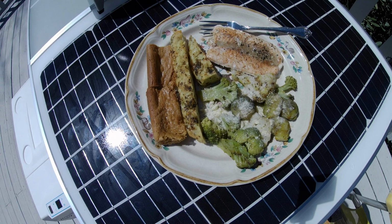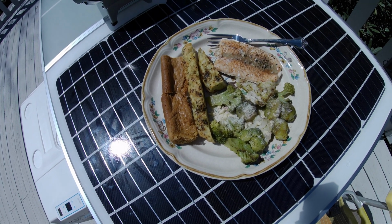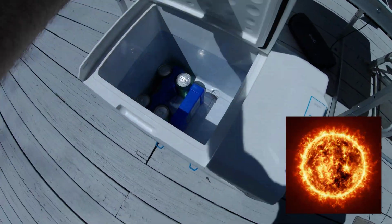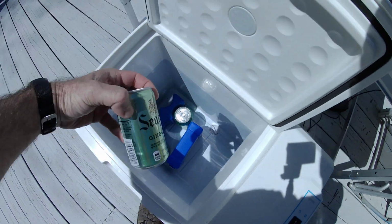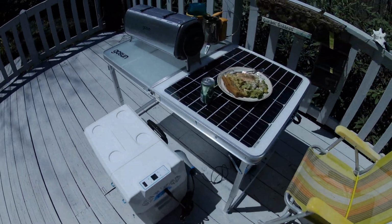Okay, so there's my plate of food. Salmon, veggies, focaccia bread, cookies. Oh, and I almost forgot. Over here in the cooler, the GoSun Chill. What do I have down here? LaCroix. Nah, how about ginger ale? Yeah, there's some ginger ale. Ginger ale chilled by the sun.